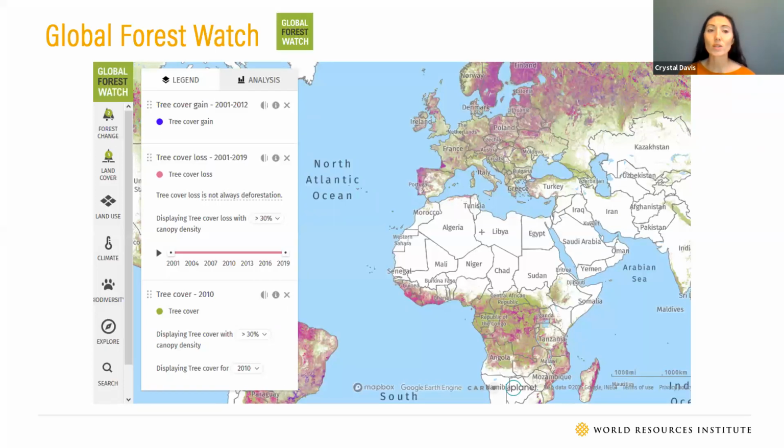Just a couple weeks ago, a team of researchers at TNC and WRI published a new paper showing that letting forests regrow naturally on already cleared land has the potential to absorb almost 9 billion metric tons of carbon each year through 2050, which is about a quarter of global annual emissions.